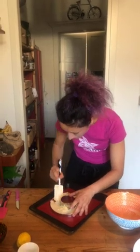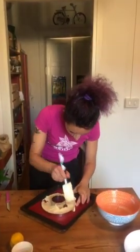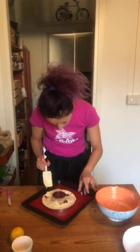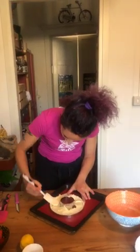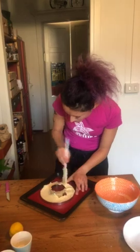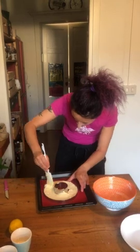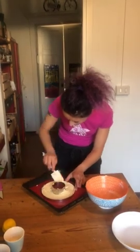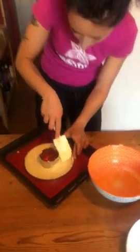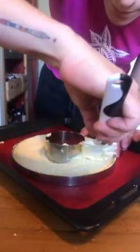I need not to make all the ring, so I just make 1 centimeter high. Okay. Because it has lots of butter, so in the oven it will reach the same level on its own. So just make more or less the same everywhere, not too thin in a point or not too thick. Okay, just like this could be perfect.